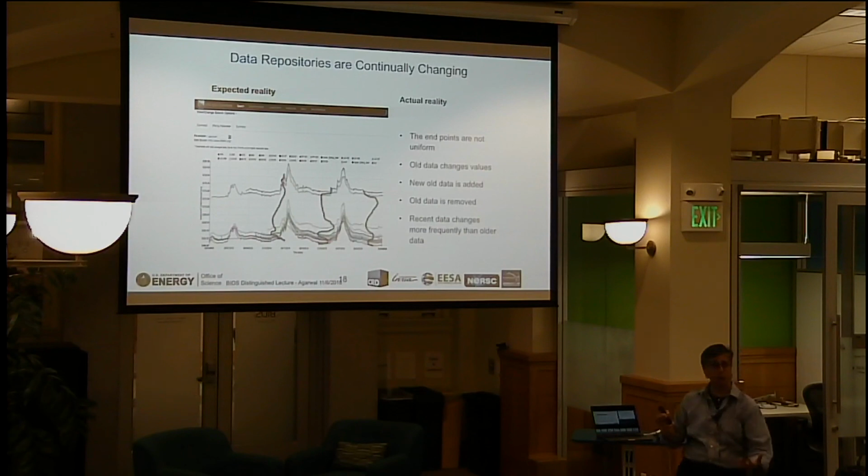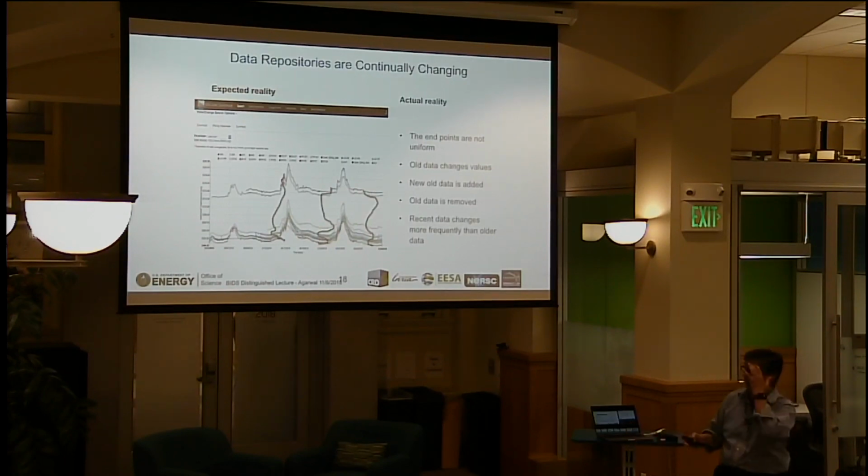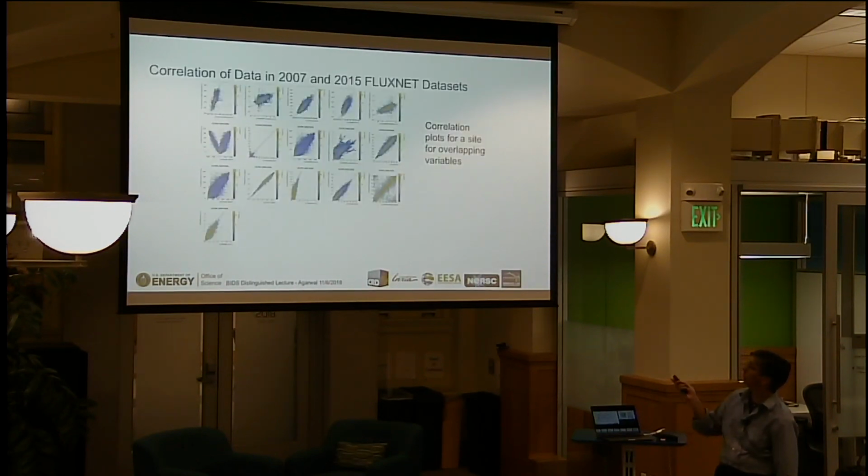And so when you pulled the data and did your analysis and wrote your paper, the data you would get a year from now is often quite a bit different, and understanding that and building tools to figure out how much impact that has. Those are some tools we've been building. These are some attempts at showing what those changes look like.